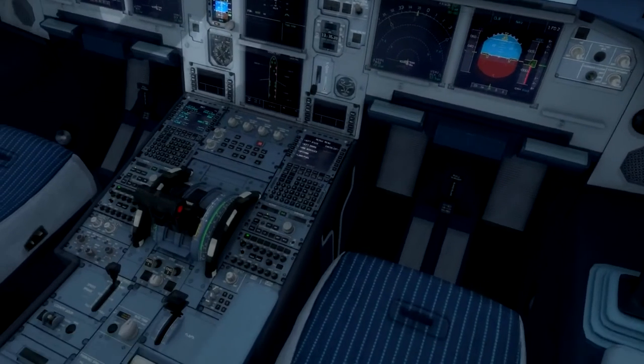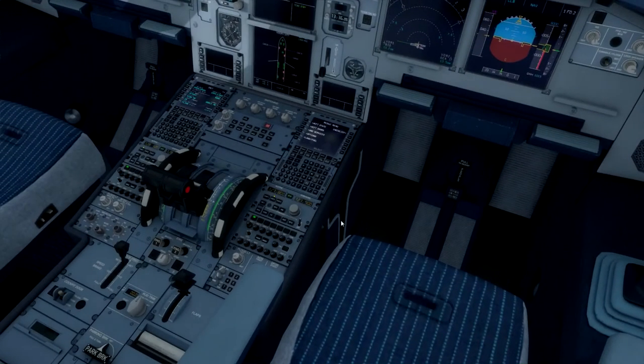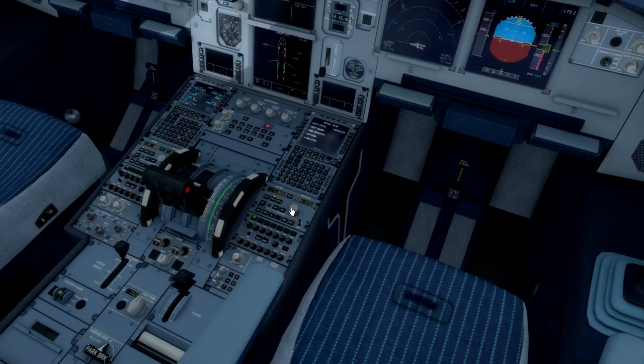Alright, before we get started with the checklists, let's turn on the radios. And Gatwick Approach, or Director, I suppose, just sprung up online, and with that, an ATIS, so we've got 134.22, like so. And we can go ahead and listen to the ATIS.